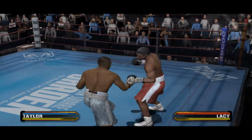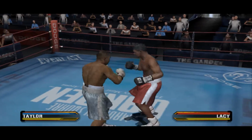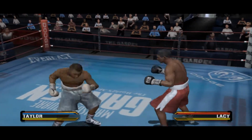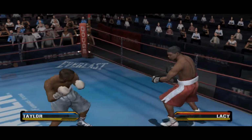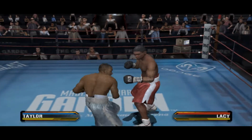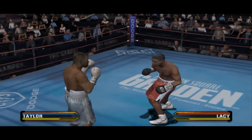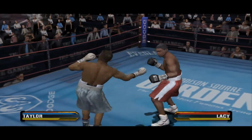Jermaine Taylor's caught a straight jab. Well, there aren't many fighters who have nicknamed themselves after a punch, but Jeff Lacy does have a hammer of a left hook. Good jab lands ahead of the right hand. He's not going to like the result of this fight if he keeps eating shots like these.